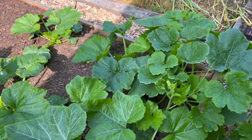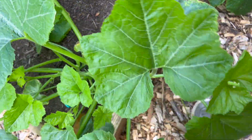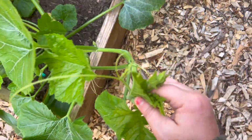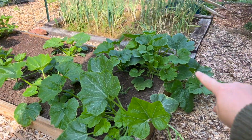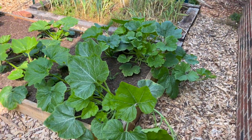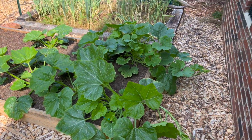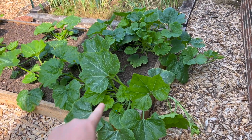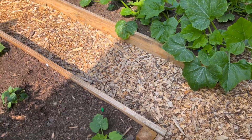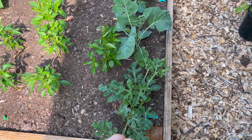And it actually will run. You can see it's already kind of vining. And so I will just continue to train it where I want it to go. And I put my vining squash on the corners here so they can run in the empty area. I'll either plant them here where they've got room to run or on a trellis. But this is acorn squash. And then if we back up to this bed on the corner, I have spaghetti squash and a watermelon.